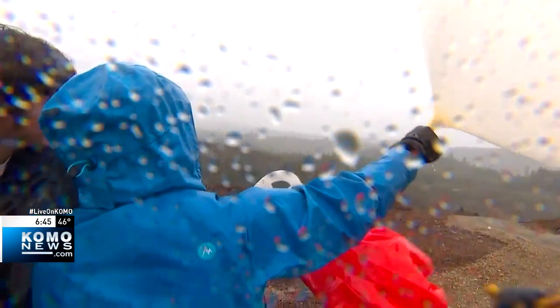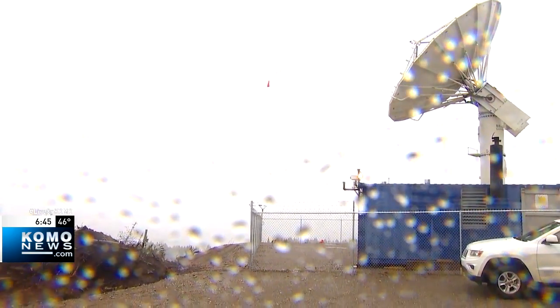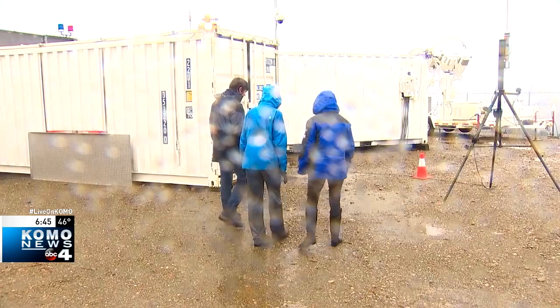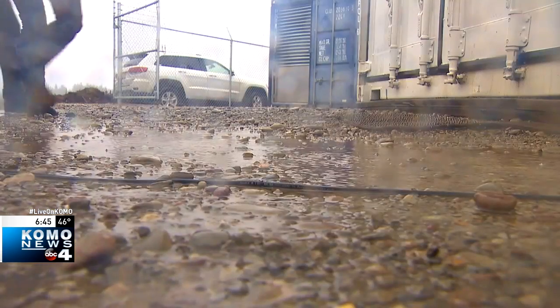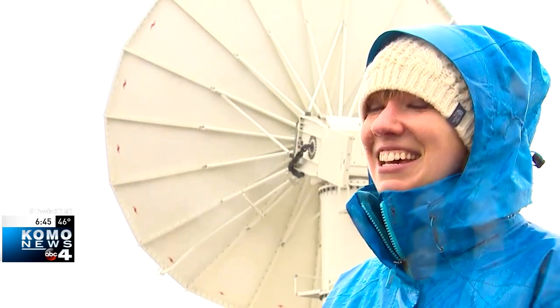Oh, man, I don't feel very comfortable. 3, 2, 1. Go. Oh. All right, I think it cleared. It cleared. That was a little hairy. While it's been a stormy winter, those involved in the Olympex campaign wouldn't have it any other way. This is exactly what we want, and I'm really excited about it. I'll never complain about the rain.